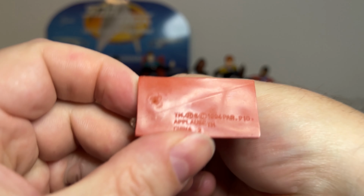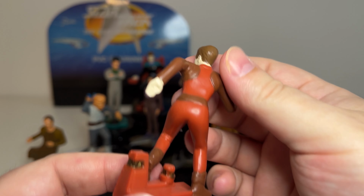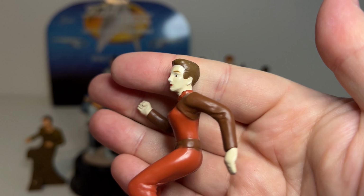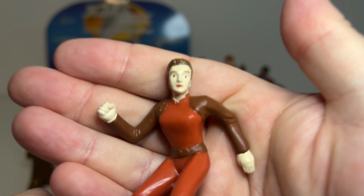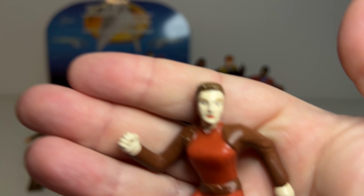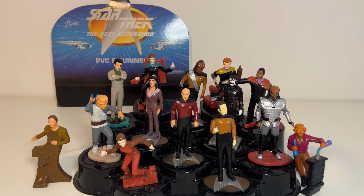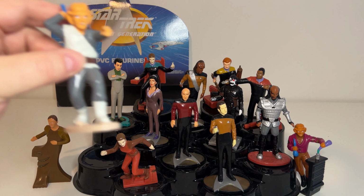And when they put the applause thingy down here, which makes sense. You want to put it on her butt. But yeah, so there's Major Kira and her haircut and her beady eyes. So there are the DS9 figures. So let's start on the TNG ones that were earlier.